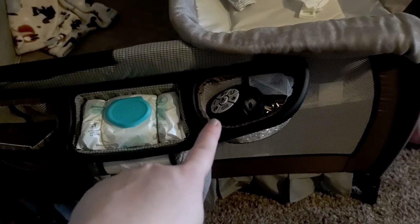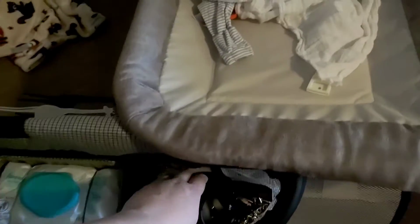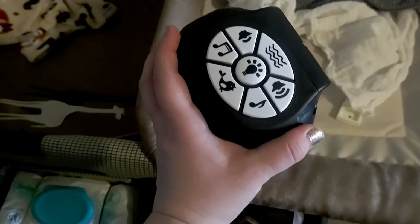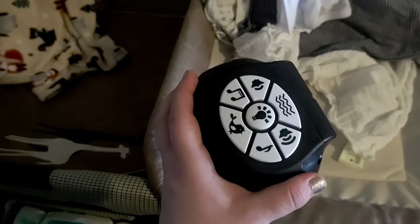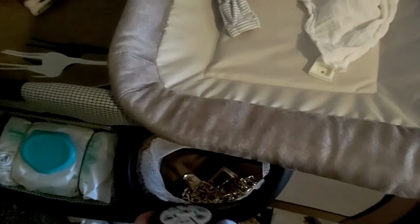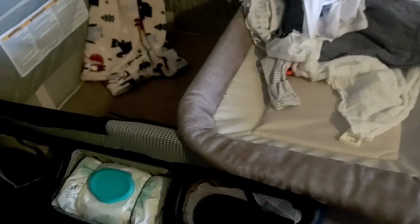This is the little sound machine that came with the bassinet. It also has a night light, which is super nice, and it does all those different sounds. It is limited, but it has even a light. I don't have batteries in it at the moment. There's a random belt that does not belong in there. This is a changing pad that comes with it, and then it comes with a pocket here on the side, ignore my pregnancy pillow. I just stuffed a blanket in there to have as extra.